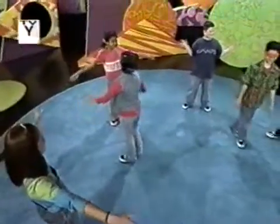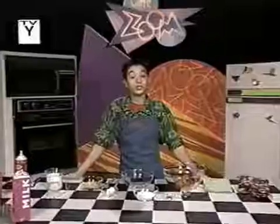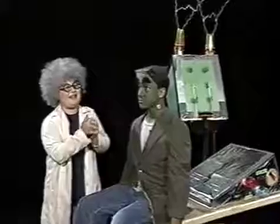Do you like to eat pumpkin pie at Thanksgiving? Well, here's a recipe to make mini pumpkin pies. So you have your crust and your pumpkin pie filling.